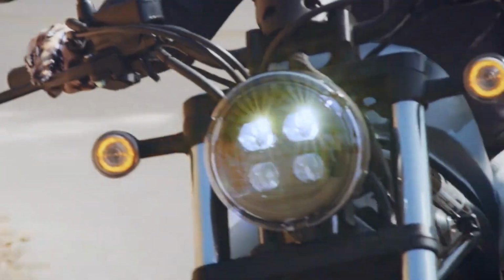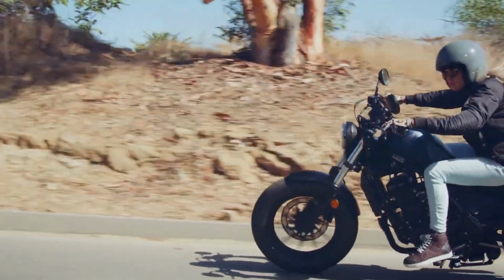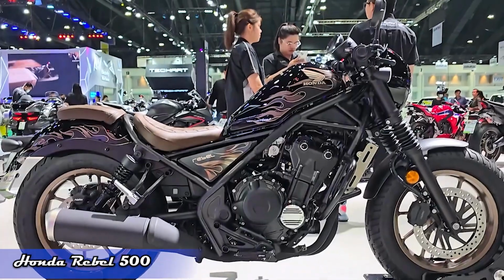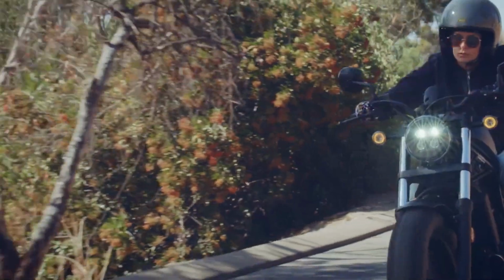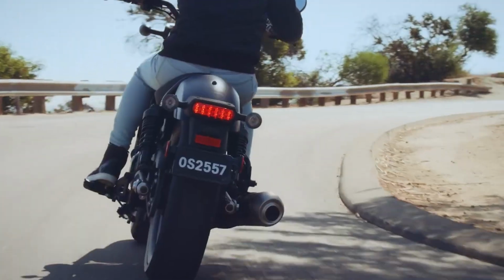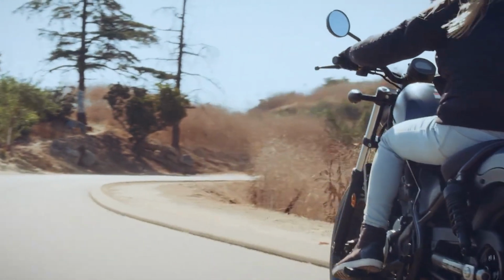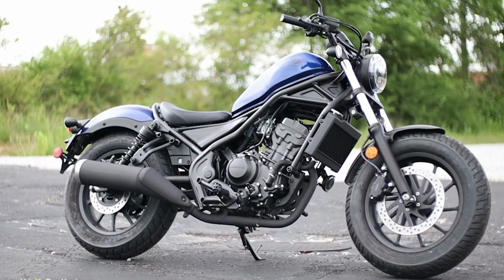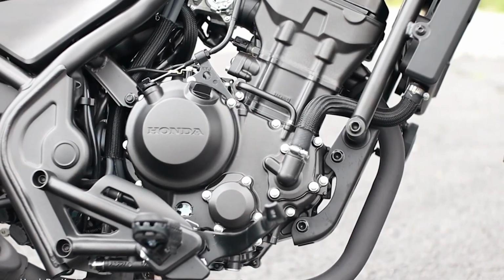Today we are comparing two of Honda's most popular entry-level cruisers, the 2025 Honda Rebel 300 and the 2025 Honda Rebel 500. If you're a beginner looking for your first bike, or maybe a seasoned rider wanting a nimble, stylish cruiser for city commutes or weekend rides, you're probably wondering which Rebel is right for you. Is the Rebel 300's lightweight agility enough, or do you need the extra power of the Rebel 500?